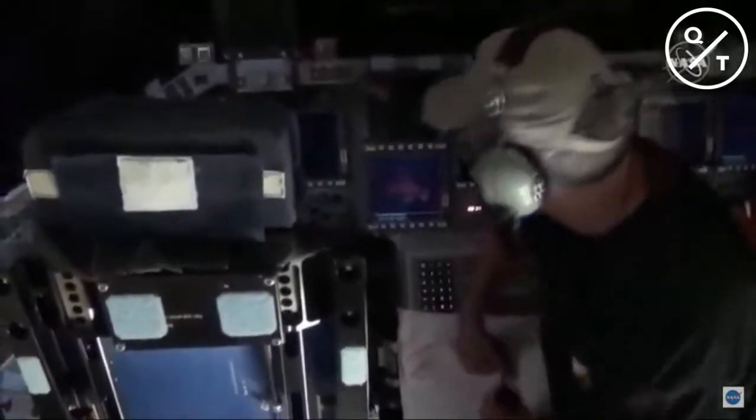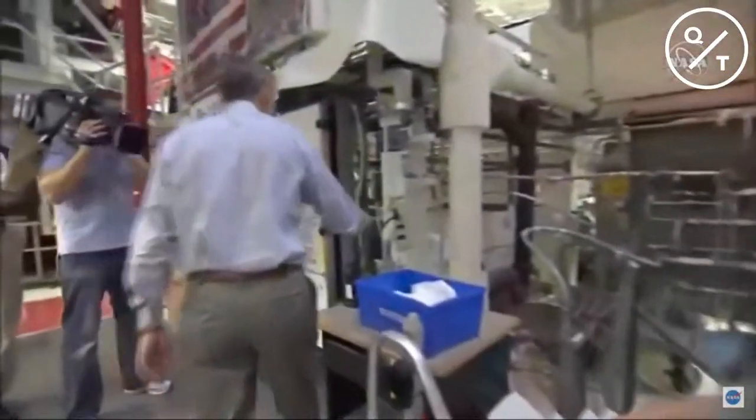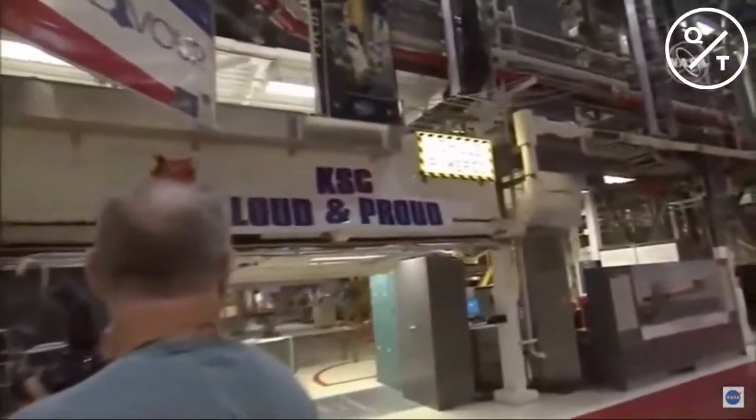Then it was time for the spacecraft operators on Discovery's flight deck to shut down the power. Okay, PRT 1 off now, PRT 2 off now, PRT 3 off now. Actually, our center director, Bob Cabana, was there. So he actually pulled the plug on that power up sign, and that was it for Discovery.